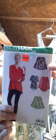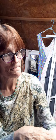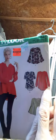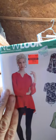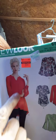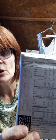Here you have your bell sleeves. And then right here, this is, I guess, A. Here's your line drawing of A. And here's the model with it on. It's like she has a shirt over a shirt. See the way that's made? But she doesn't. It's all one shirt. And I'll show you the line drawings in the back. And it's really cute. I like that a lot.